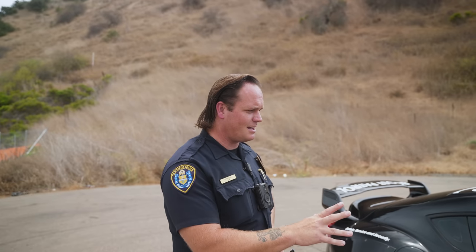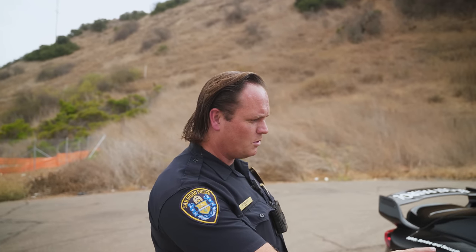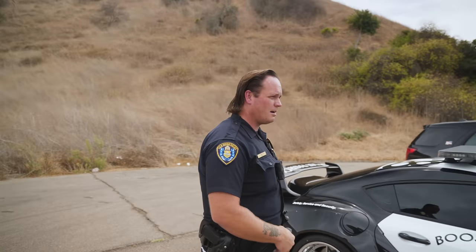Well, first you're gonna see it. It looks like a cop car, but if you look at the details, it's not. When was the last time you ever saw a new Supra police car? Yeah, never. I don't think ever. The side door resembles somewhat of an emblem for CHP, but you've altered it to where if you look at it close enough, it doesn't look anything like it. It's got the light bar, it's good to go.